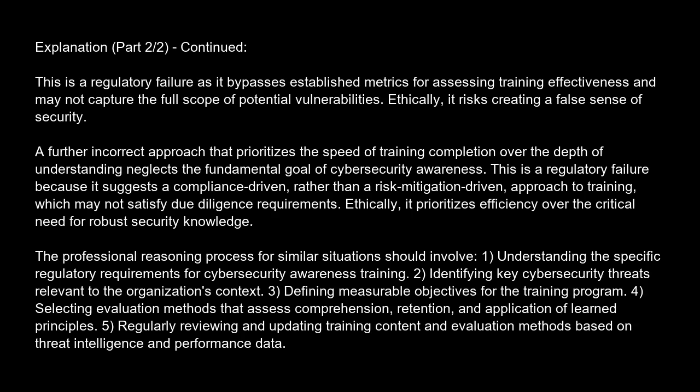A further incorrect approach that prioritizes the speed of training completion over the depth of understanding neglects the fundamental goal of cybersecurity awareness. This is a regulatory failure because it suggests a compliance-driven, rather than a risk mitigation-driven, approach to training, which may not satisfy due diligence requirements. Ethically, it prioritizes efficiency over the critical need for robust security knowledge. The professional reasoning process for similar situations should involve: 1. Understanding the specific regulatory requirements for cybersecurity awareness training.